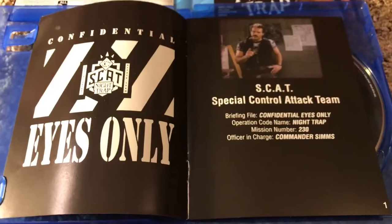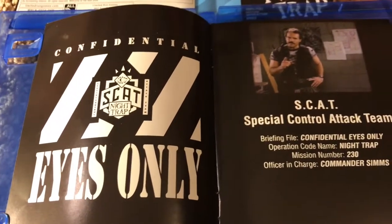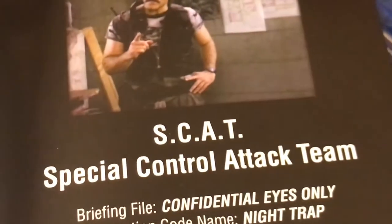But if you look over here on the spine, the spine is actually similar to what a case for a Sega CD game would look like back then. Inside, there's a little Night Trap booklet. Inside contains your confidential eyes only for SCAT. That is a terrible name. Special Control Attack Team.